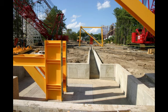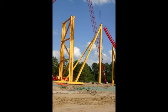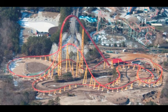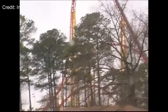Kings Dominion broke ground on June 1st, 2009, with the first track pieces arriving several days later. On August 19th, 2009, the first pieces of steel were put into place. The 305-foot lift hill was topped off only a few months later in November. Construction continued through the winter and was completed on January 9th, 2010. First test runs began on March 14th, 2010, and Kings Dominion announced that the ride was complete 2 weeks later.